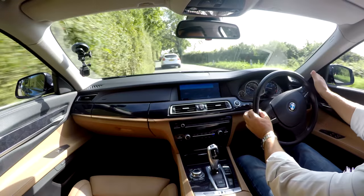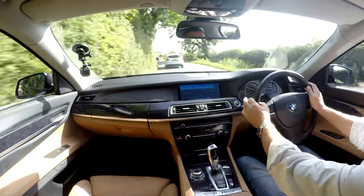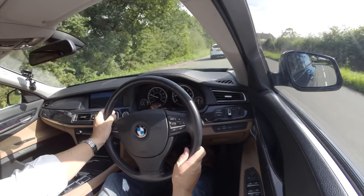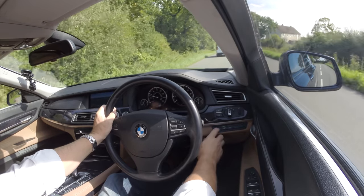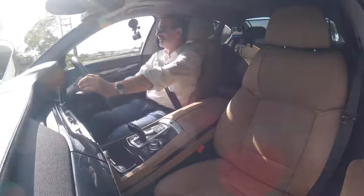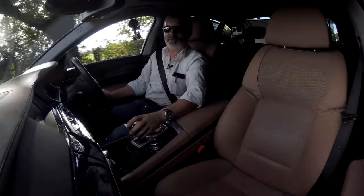There you go. It was just vibrating then again to tell me I was going over the line. I don't know what that one is. I'm pressing a button here and I've no idea what it's doing. It could be shooting oil out the back or something.